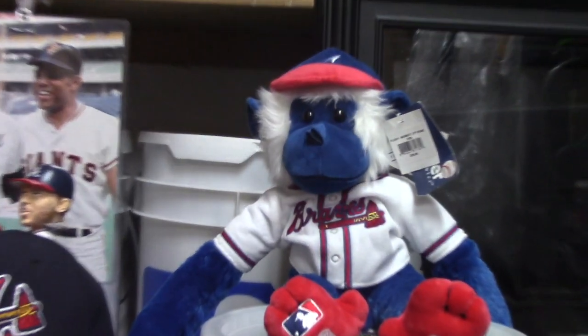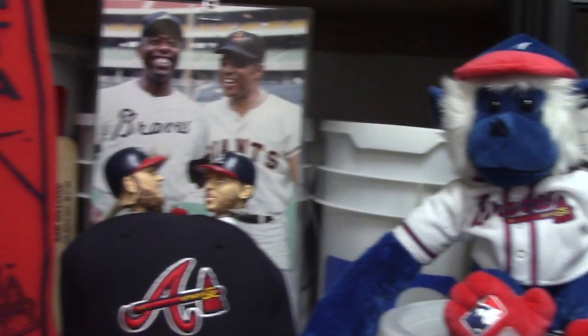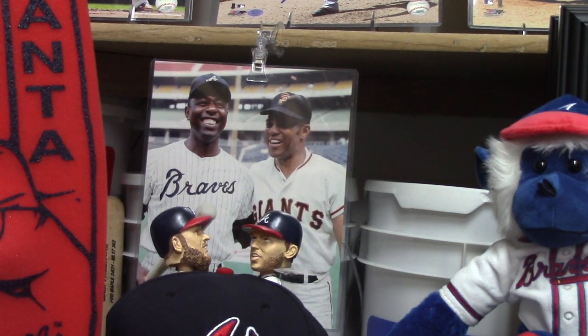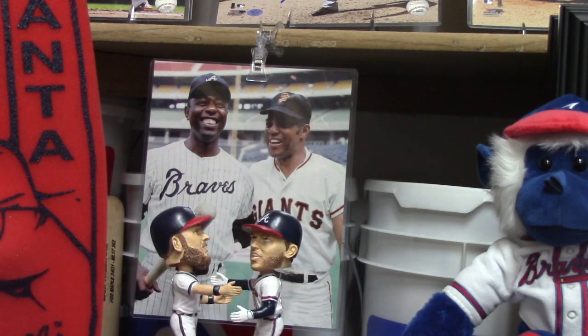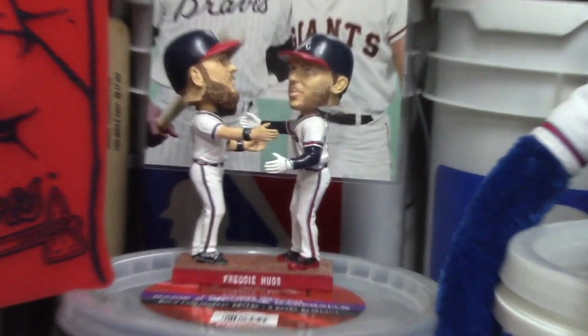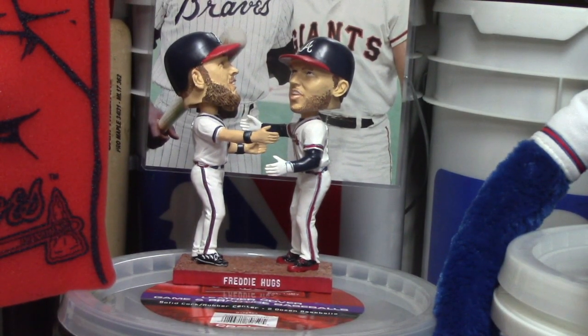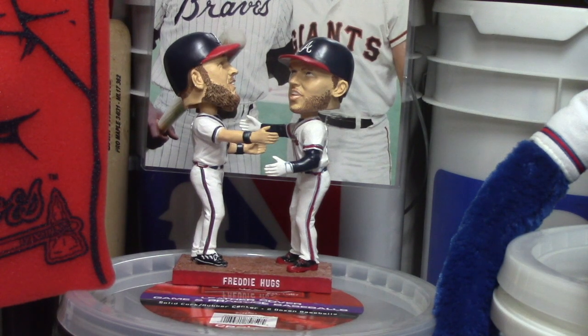So right here we have Rally Monkey. That picture I've had for a while. I didn't get that at the Braves, but of course that's Hank Aaron and Willie Mays, one of the greatest Braves players and one of the greatest Giants players of all time. Let me move the hat here. This was actually the giveaway item on the day we went. It's a Freddie Hugs bobblehead, which is really cool.